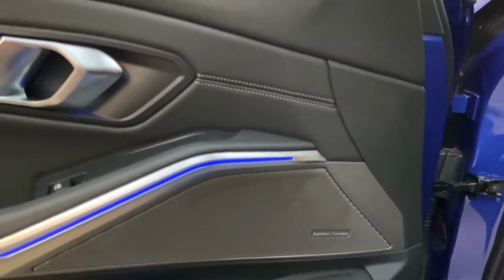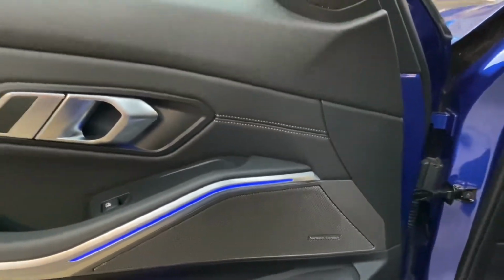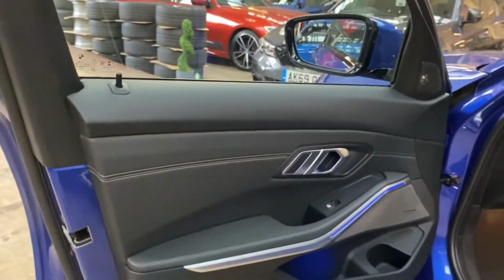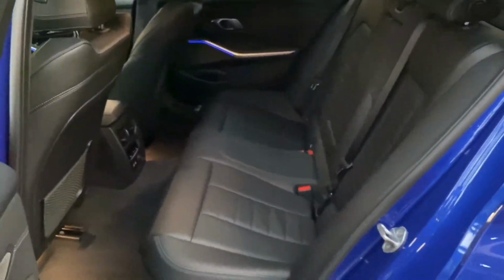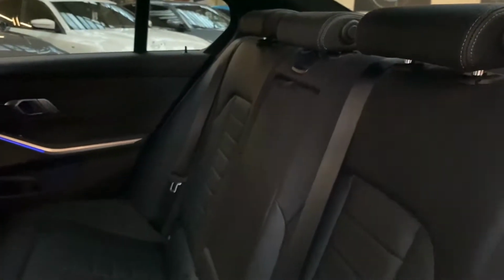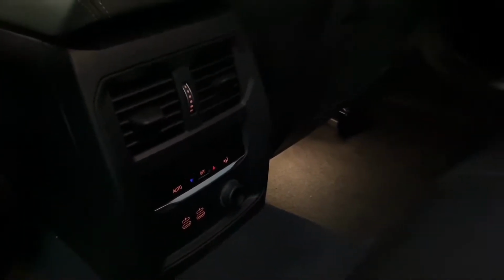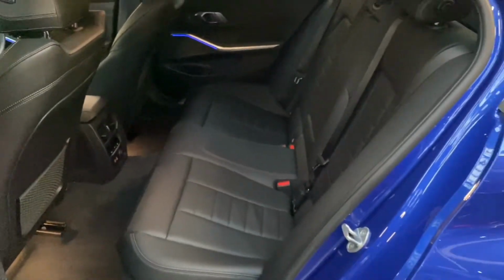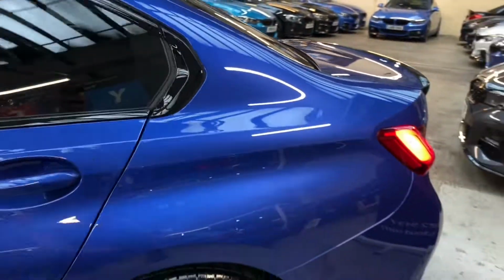Harman Kardon surround sound with Logic 7. We've also got the Tech Pack equipped to this car, and again that includes quite a few other options which I'll get through very shortly. Moving around to the rear seats, where you get a very nice 3-seat Isofix rear bench and a central folding armrest. And a nice new feature that was introduced for the G20 series is the digital adjustment and climate for rear passengers. And again, thanks to the Tech Pack, we've also got those twin USB-C chargers for rear passengers.